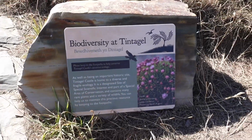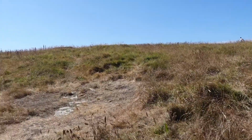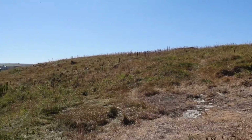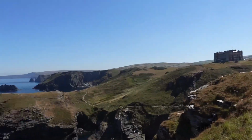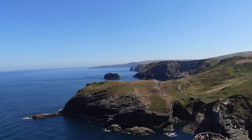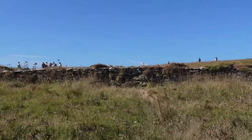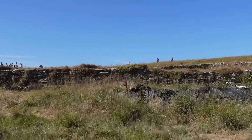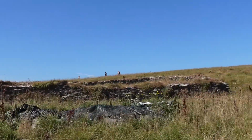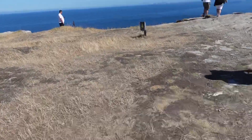Biodiversity at Tintagel. Obviously they're explaining about all the different plants and wild flowers that grow here. So I think we're pretty much on the tippy top, almost. Again, looking back at that view, wow. More wall remnants there. Old buildings, long gone.